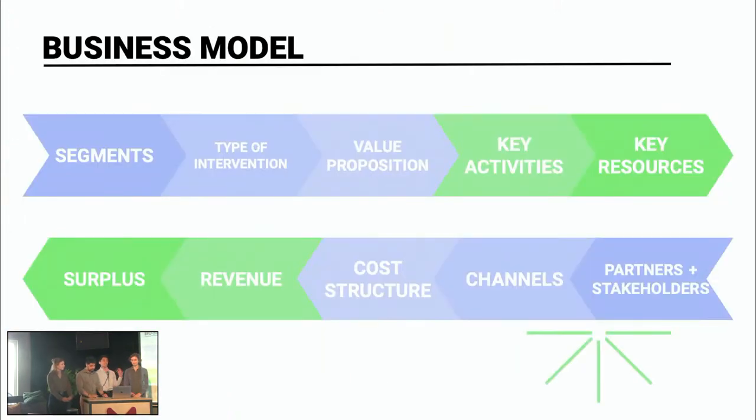As we see on the slide, we have an overview of our business model, ranging from the segments, the key resources, partner stakeholders, as well as the cost analysis. So I'll hand it off to Autumn, who will start off with talking about the beneficiaries and customers for our solution.